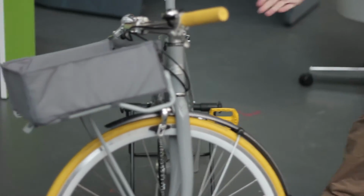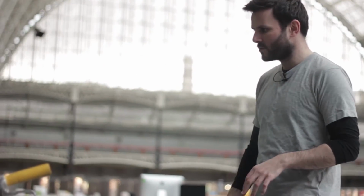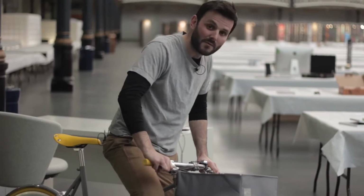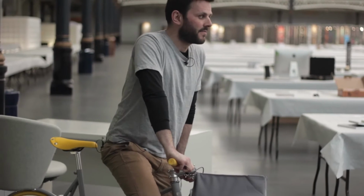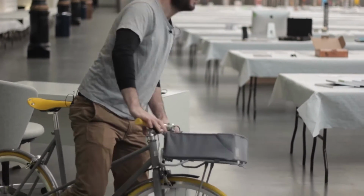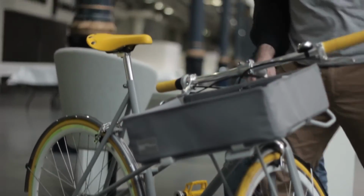Nice bicycle. Credit to the makers of Porteur. I've heard of this bike. I think it's buy one and one goes out to the third world, or I could have that wrong, I'm not sure. But credit to putting it into D&AD colours, which is very impressive. And a conscience, design with a conscience, seems to be a theme that we're seeing. This is the Porteur bike. Nice yellow tyres, but it looks like a lovely product.